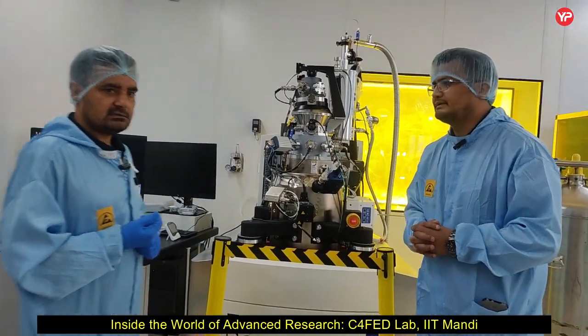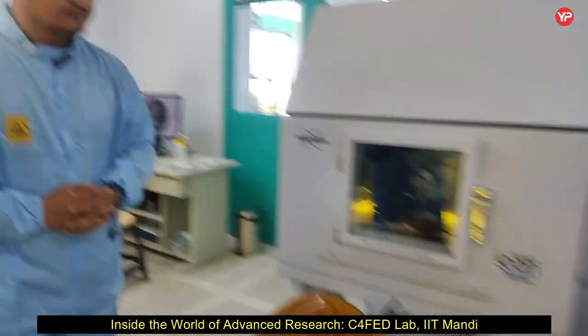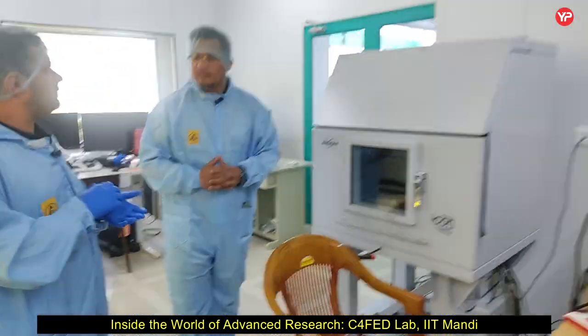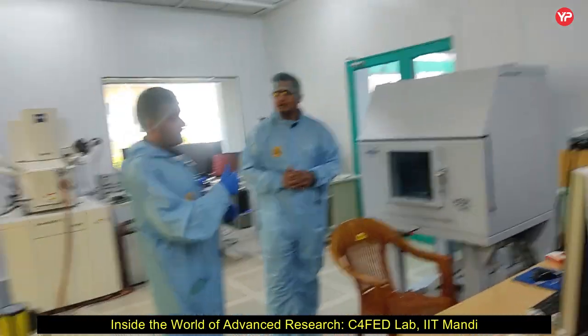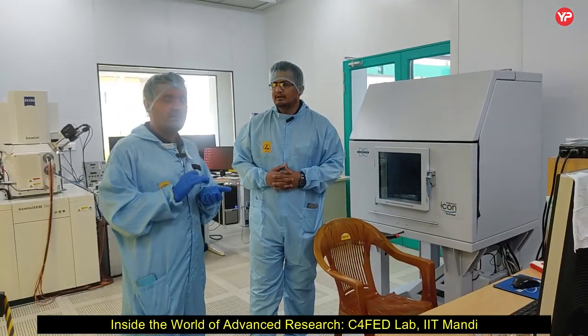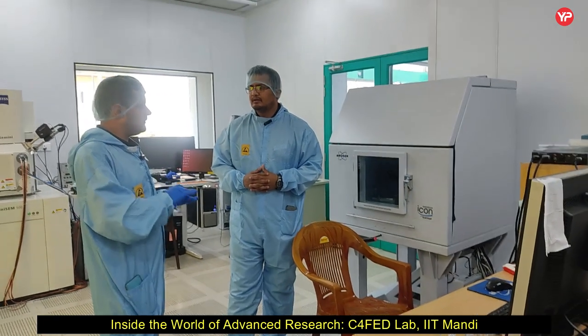Can we proceed? Yes. This is another instrument, called an atomic force microscope. It is used at the nanometer scale to see the morphology and thickness of different materials. It doesn't see through electrons, but through a very sharp tip with a resolution of around 10 to 1 nanometer. It is a cantilever type of scanning.